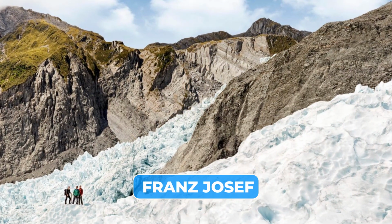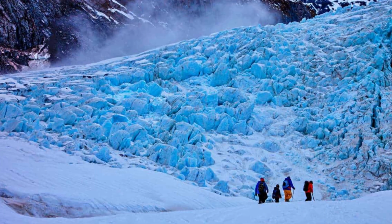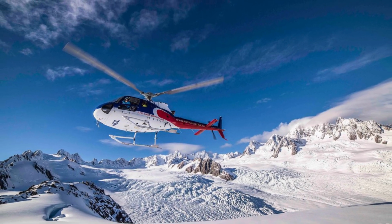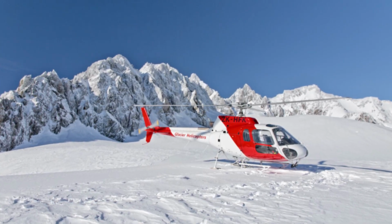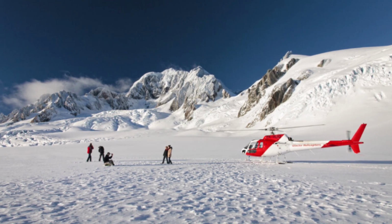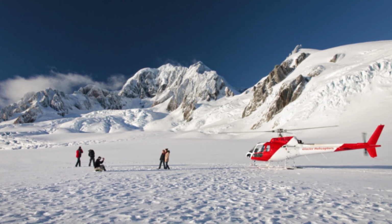Continue to Franz Josef, home to the famous glacier. Camp at Franz Josef Top 10. If you're adventurous and have budget left, book a helicopter ride onto the glacier, $400 to $500 New Zealand dollars. Expensive? Yes. Worth it? Also, yes.